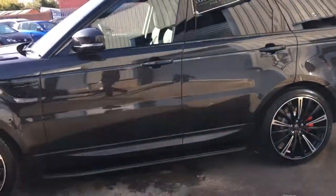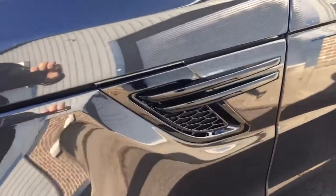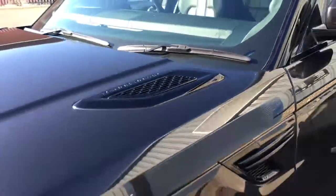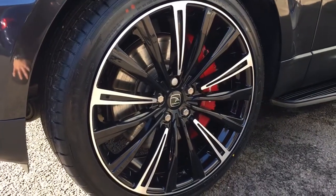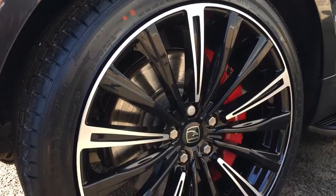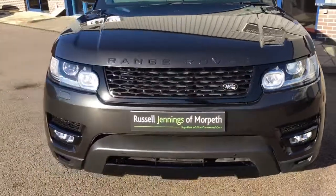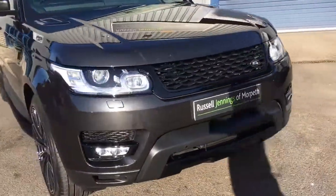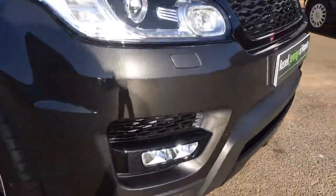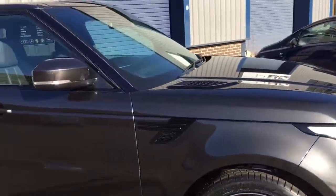Vehicle has had a few modifications by ourselves here. We've got the gloss black side mouldings, bonnet vents. It has brand new 22 inch Hawk alloy wheels. You can see there with the black and chrome, and then the Brembo brake calipers behind. Looks absolutely stunning. It has a new SVR style front grille, gloss black light surrounds. It really is a beautiful car.